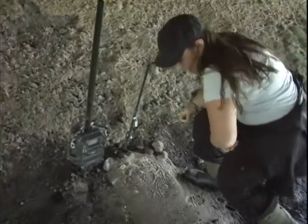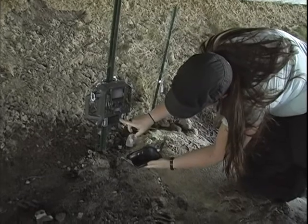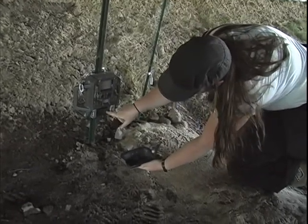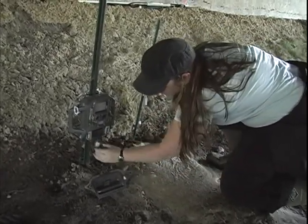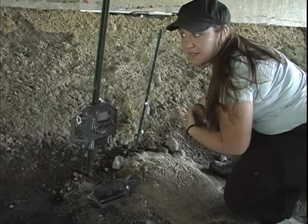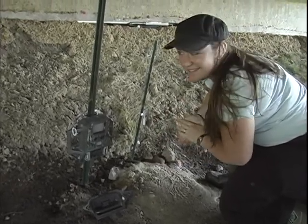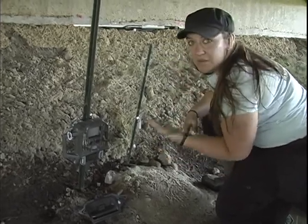Because it takes a picture every second. If we pop open the bottom here, you can see that it's telling me that it's taking a picture. Picture one of three, three of three. When I come down here to monitor, I turn them off and change out these flashcards. That's where the data is stored, and that's why I have to come out every so often. Also, we rotate the cameras around the site. We don't have enough to put a camera at every station, and they cost a fair amount of money. So we move them around, and that way we can cover the whole site with limited resources.